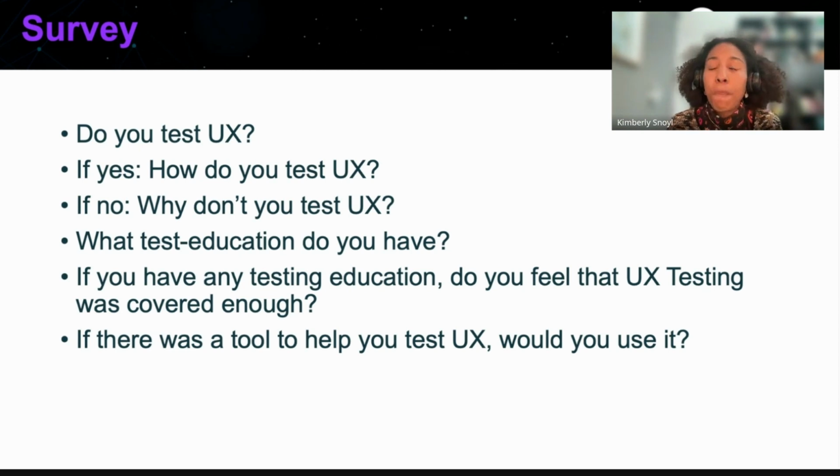Am I the only one? Of course, I already spoke to other testers, but it wasn't a lot. It was only like 5 testers at Capgemini, which I already spoke to. So these are the questions.